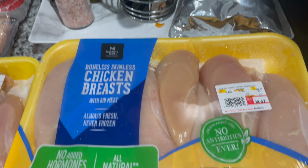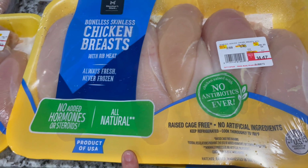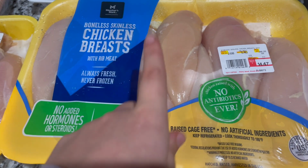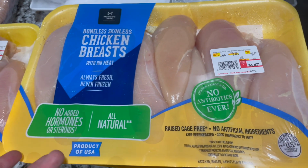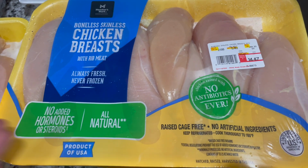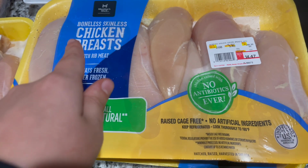And I had someone comment on one of my last grocery hauls saying she doesn't wash her meat or whatever. First of all, mind your business. Second of all, I don't wash it before I package it. Why would I wash it before I package it? I mean, if you do, cool, but I don't. I wash it before I cook it because that makes more sense to me. But again, it's no one's business. What you do in your kitchen, your business. What I do in my kitchen, my business.